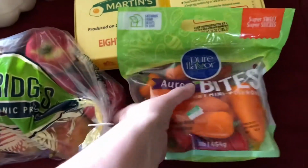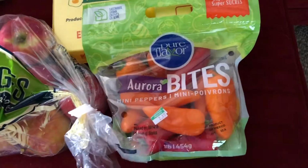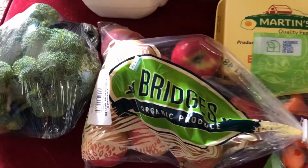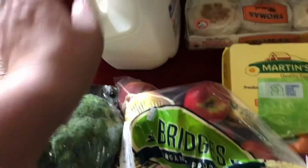So first, we've got some little mini peppers. Those are always good. Those are good for snacking and in salads. We've got a bag of Pink Lady apples. Those were $3.99. We got a couple of raw broccoli heads. I believe these were $1.95 for about 1¼ pounds. Those are also good for salads and snacking.